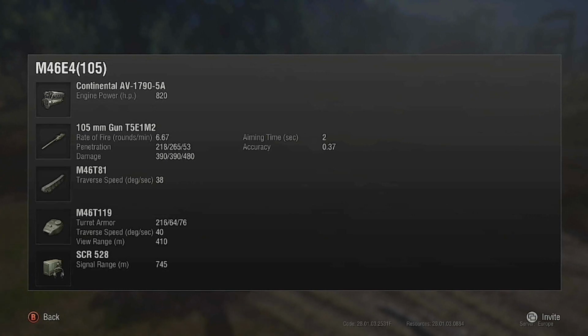I think, again, this is the best in class for its aim time, which is great. I think the only one that comes close is the Leopard PTA at 2.1 aim time. 0.37 accuracy is not good. It is kind of derpy, but again, that sort of fits the American medium tank mantra, where they're not super snipers, you know, but they do hit quite a lot.